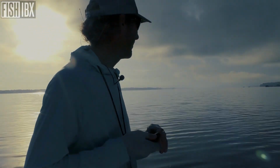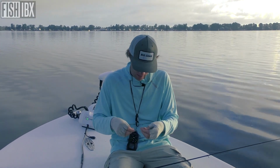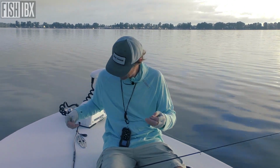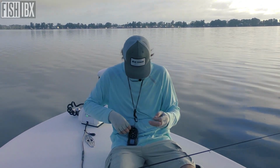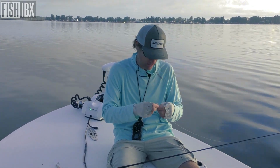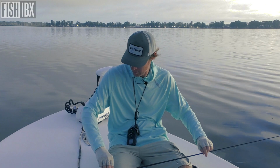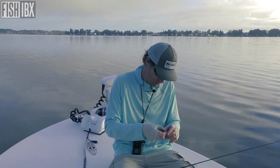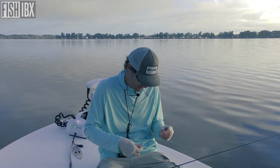Let's do a retie. All right, gang. That fish just cut me off on a piling. I was on the same cast, so I'm gonna do a quick retie. And there's always that debate whether to use fluorocarbon or monofilament. And I have used both. I use them for different circumstances.